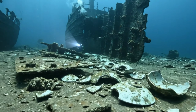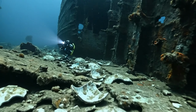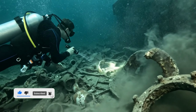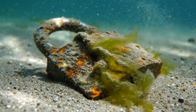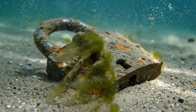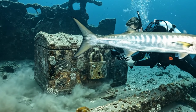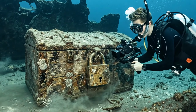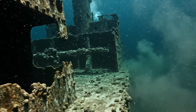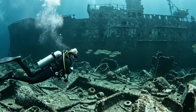A trail of debris leads back to the ship. Every fragment marks the ship's violent breakup. Security hardware shows cargo was once tightly controlled. Nothing here has been disturbed since the wreck. The main structure still dominates the site. The scale of the loss becomes clear from a distance.